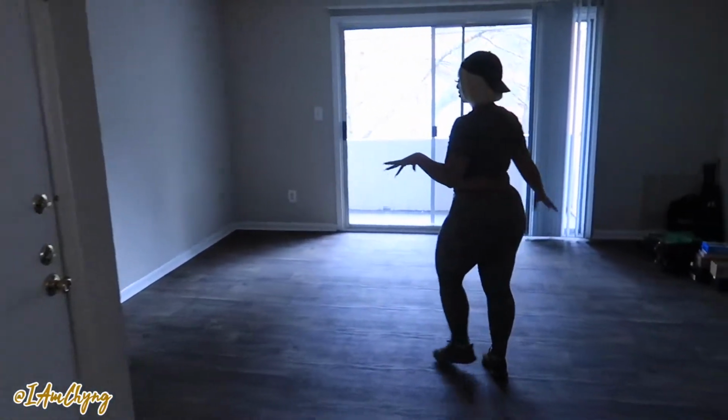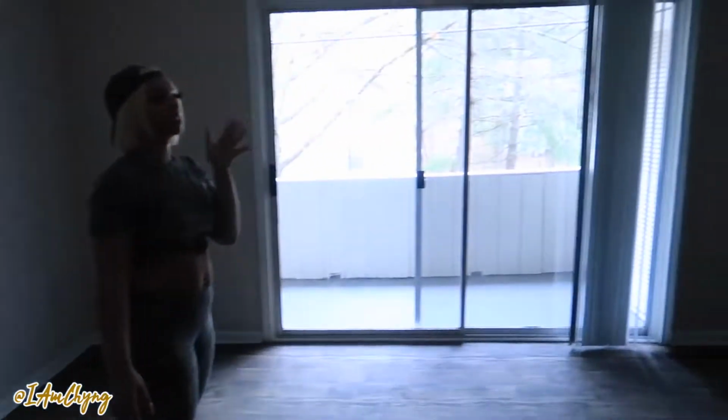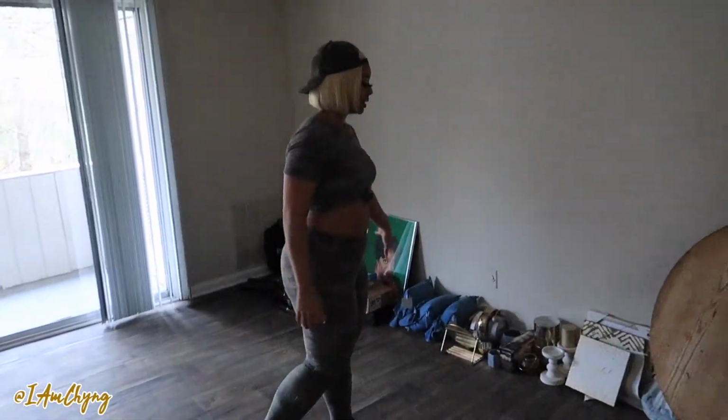This is the living room. It's very spacious. I absolutely love the color of the walls because it's bright, so when I wake up, I feel energized and all that good stuff. This is just some little stuff I'm going to be decorating with, so please ignore that.